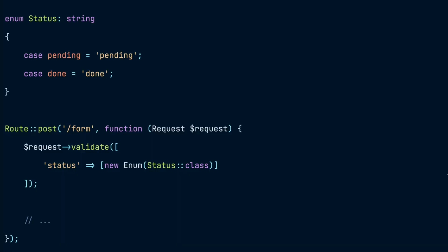Last addition to the validation component in this update is the new rule that makes sure the provided data has a corresponding case in an enum. And if you're not familiar with enums, this is the latest addition coming to PHP 8.1. Given an enum called status that has two cases, pending and done, you can use the new enum rule to validate the given value matches one of the cases the enum accepts. This addition is quite useful, so you don't need to repeat yourself. You define the possible values once in an enum and then use the same enum for validation. Make sure to upgrade to PHP 8.1 so you can use this new rule.